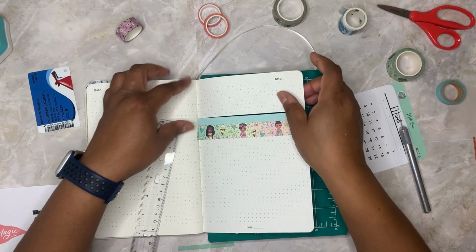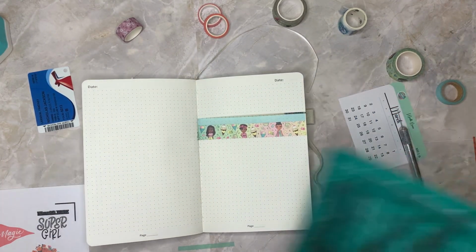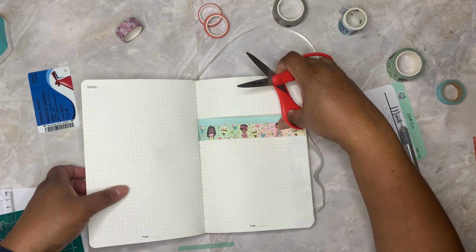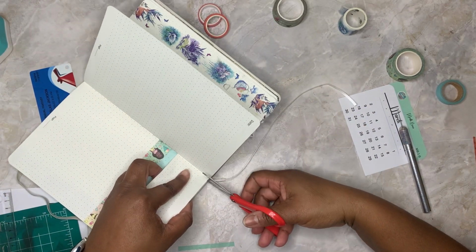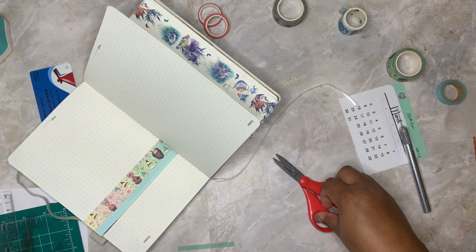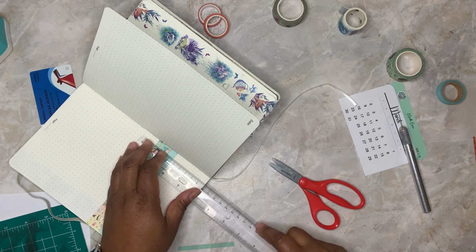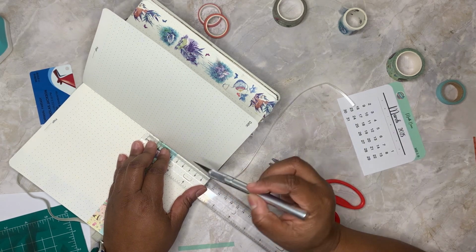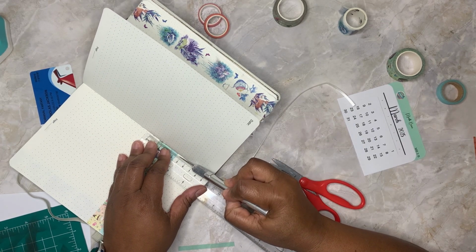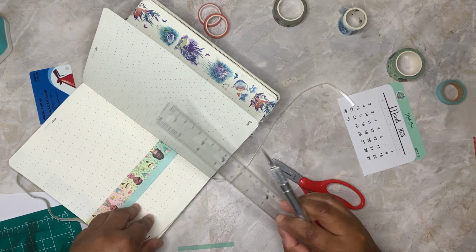So let's see, I'm just gonna cut it actually. So I'm gonna cut it about right here where this, actually, you know what? I'm gonna use my knife, but the only thing is my blade, I guess I gotta try to do it as light as possible so it doesn't cut all the pages through. So I'm just gonna go real light. That was super light. That's not gonna tear nothing.